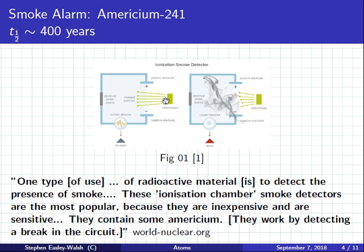Fluorine-18. Did you write down the name of the material? And its half-life is 400 years.